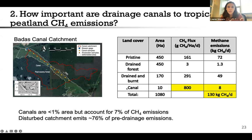So if we multiply all of our fluxes by the areas for our catchment here, Badas, we see that the canals are less than 1% of the area, but account for 7% of methane emissions overall. Part of that is because we have pristine and drained and burnt peatlands in this catchment, which have higher emission rates. So if this was like an oil palm plantation, you might expect those canals to be a larger proportion of overall methane emissions.